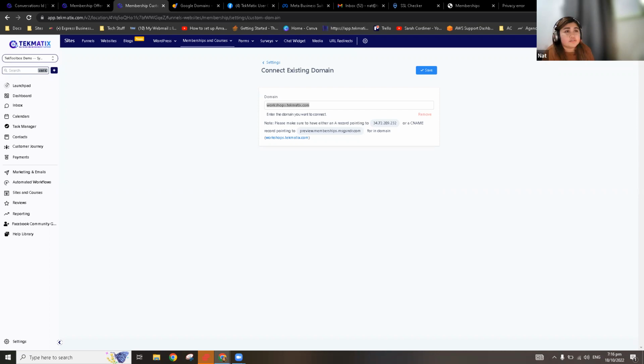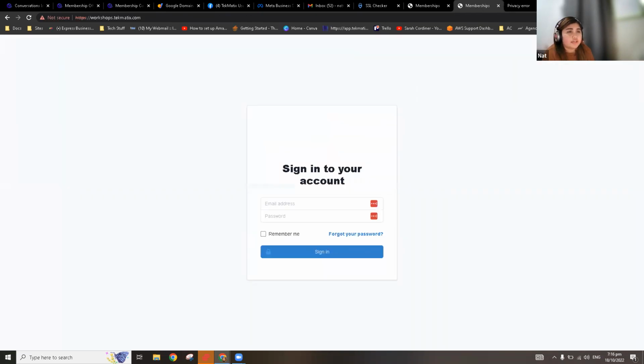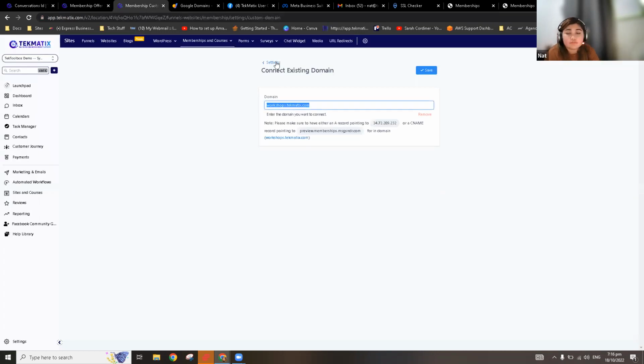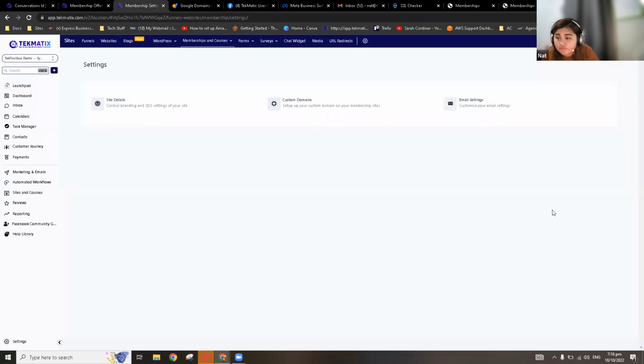So yeah, this is how it should look. This is the login page for your courses. So after that, that's basically how you can link your domain into Techmatics. In this part, do you guys have any questions with the domains, or are any of you still having trouble linking your domains into Techmatics?